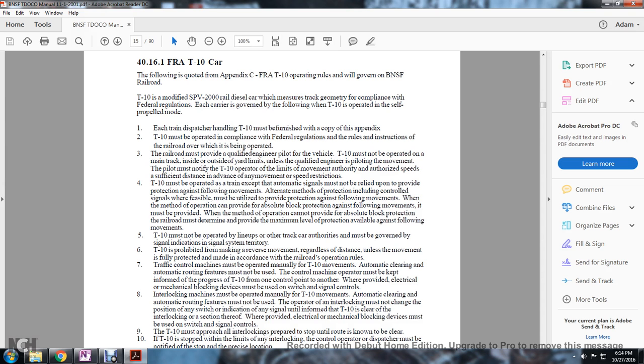The T10 must not be operated on a main track outside of yard limits unless the qualified engineer is piloting the movement. The pilot must notify the T10 operator of the limits of the movement authority and authorized speed at sufficient distance in advance of any movement or speed restriction. The T10 must be operated as a train exempt from the automatic signal and must not be relied upon to provide protection against following movements. An alternate method of protection, including controlled signals where feasible, must be utilized to provide protection against following movements.